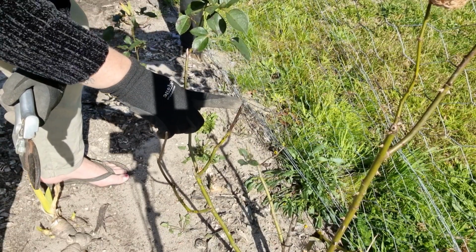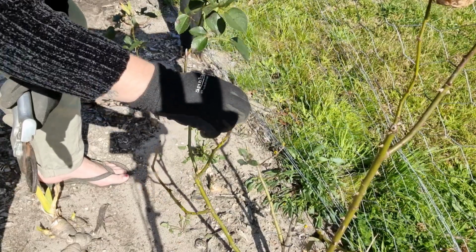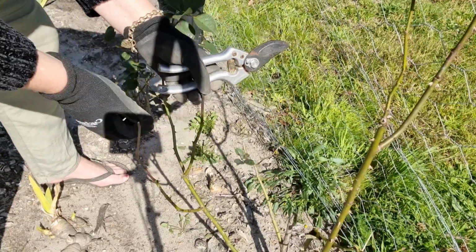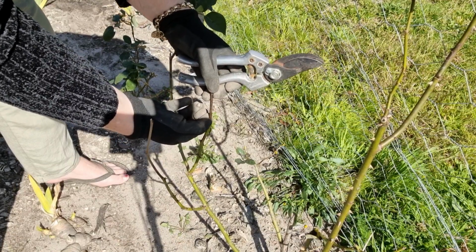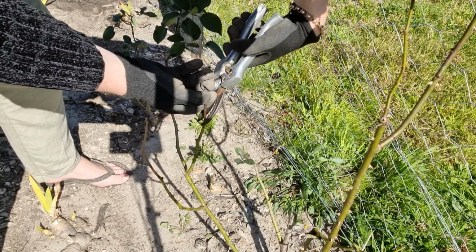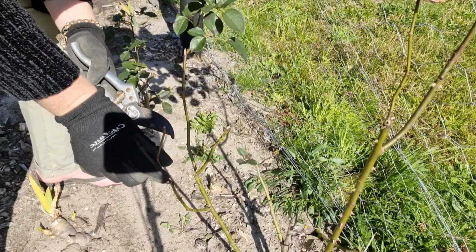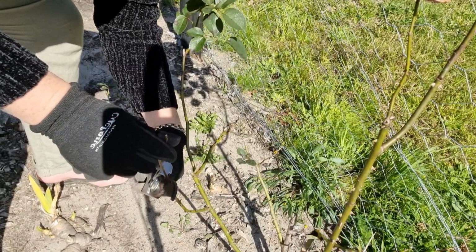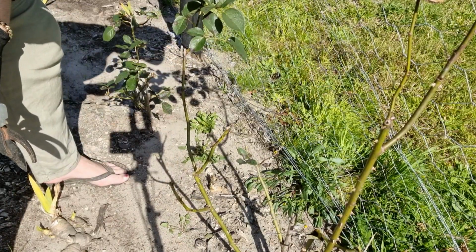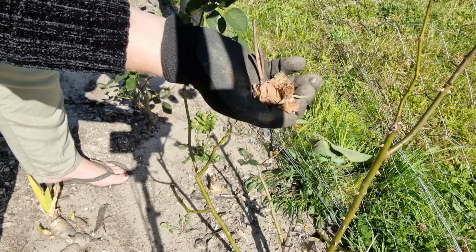You can see just here, it's got a lot of dead. That's just a little bit of dead there. But if you look closely, try and get it in the light, you can see there's a new bud just forming there. So all I'm going to do is snip off just above that. And same with this one here. It's got a new shoot just coming up. Just take it off just above. So I've just cut off any little spent roses as well. They come off as well.